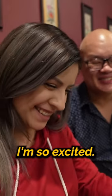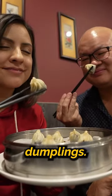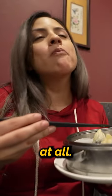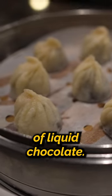I'm so excited. It's the chocolate dumpling. They just look like regular dumplings. They do. I would not think these were chocolate at all. Hot. It's so good because you bite it and it is really an explosion of liquid chocolate.